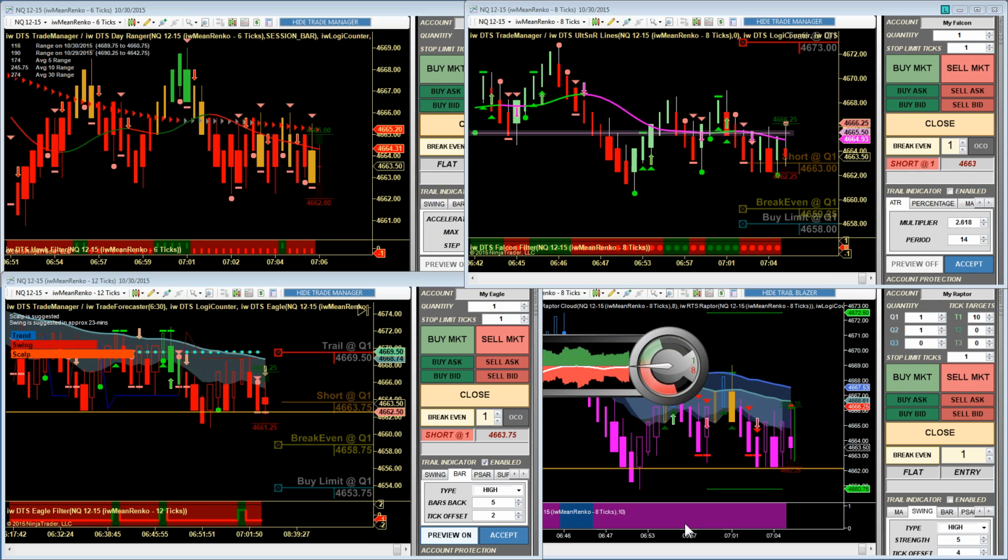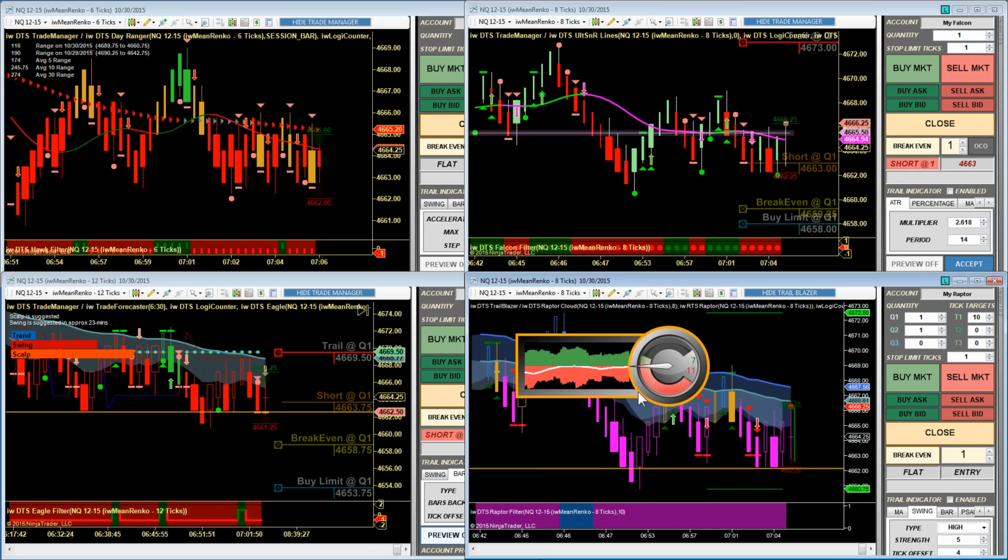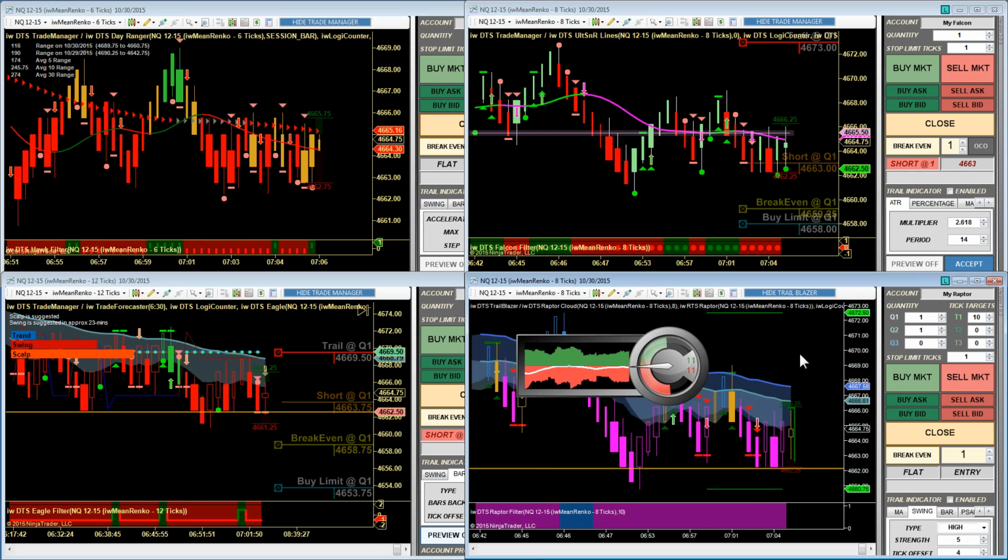The Geiger counter just waffling back and forth. There's the sellers trying to chew through a few orders. Here's the buyers. There's the sellers. Wow. What a battle. This is almost to the point you could flip a coin.